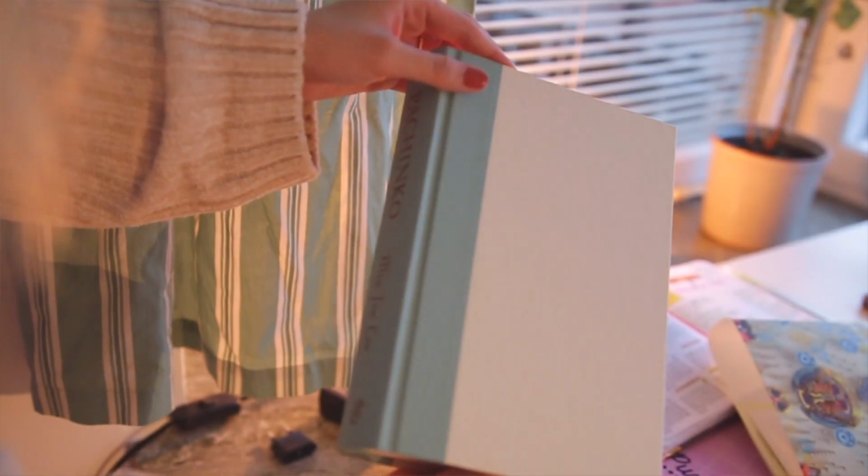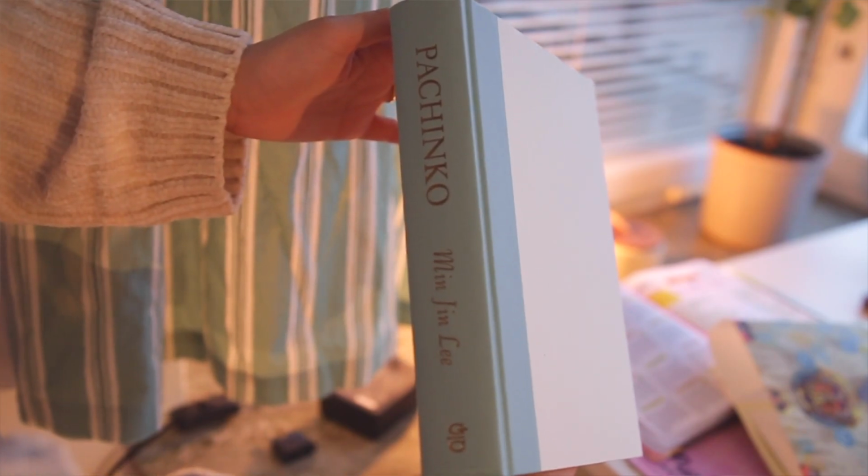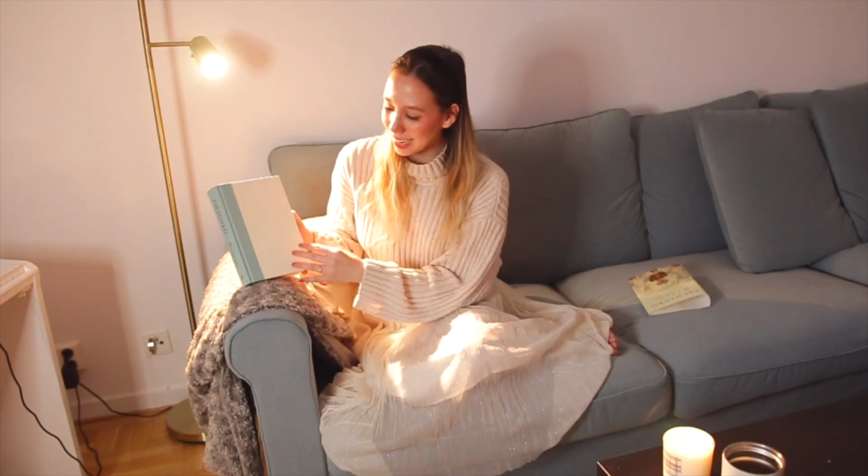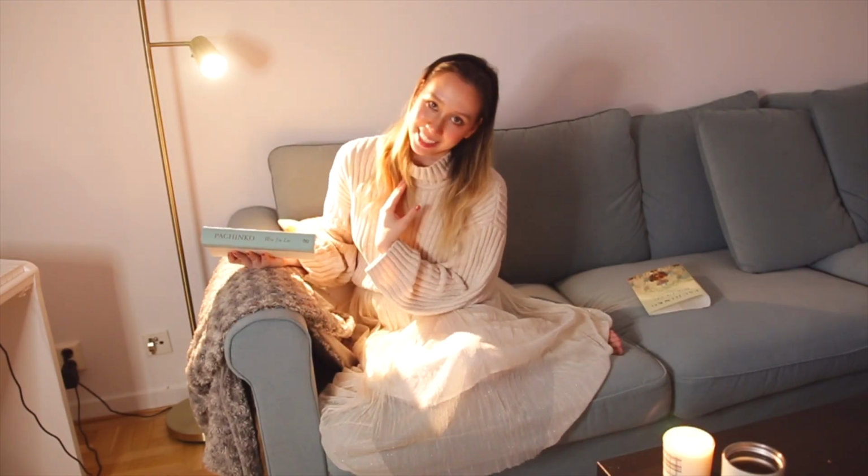Also, when I take off the sleeve, I really love what it looks like just plain like this. I love the colors, and I probably will keep it like this. It's kind of plain, but it's more my style, I guess.